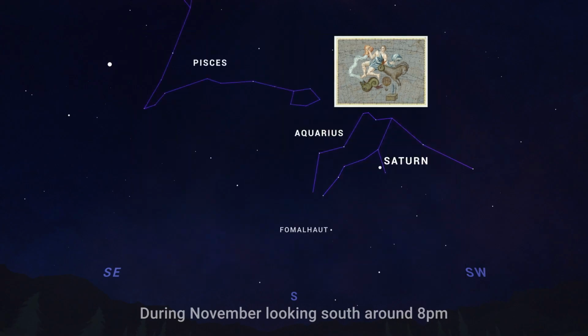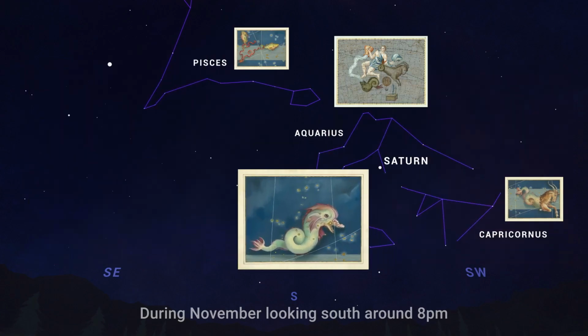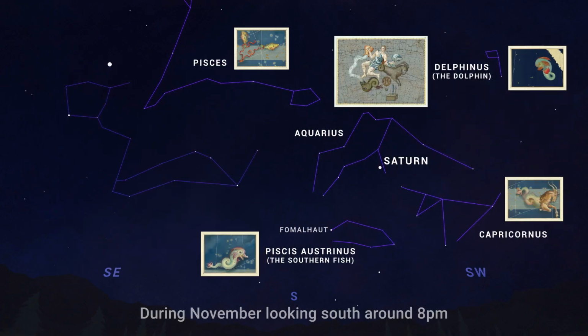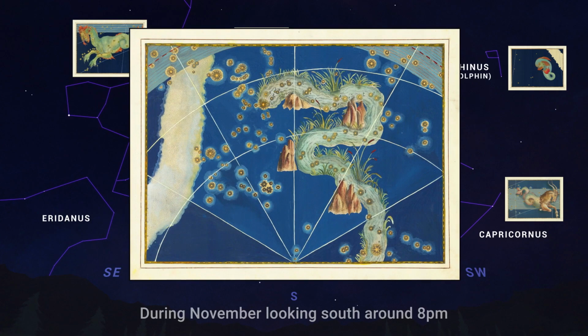Nearby are Pisces, the fishes, and Capricornus, the strange, mythical sea goat. Just beneath Aquarius is the southern fish, and just above him is the dolphin. To the east of Aquarius, you'll find the constellation Cetus, a sea monster or whale. And next to Cetus is the constellation Eridanus, which represents a long, winding cosmic river.